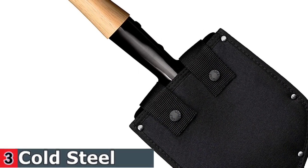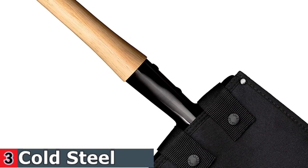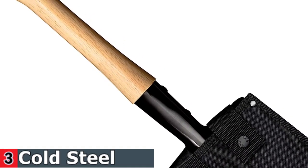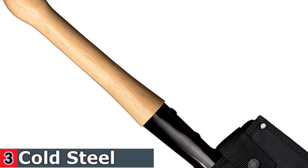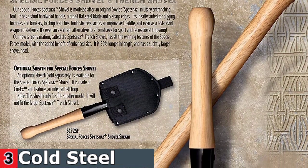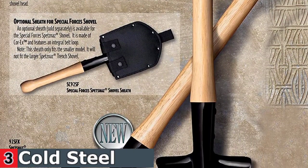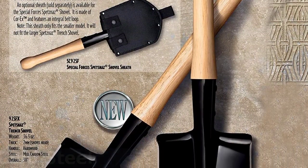It's an excellent choice if you need a traditional shovel for everyday camping tasks like digging holes for tent stakes. This shovel has a strong hardwood handle, a broad flat steel blade, and 3 sharp edges. We've heard stories of it being used to dig foxholes and bunkers, chop branches, build shelters, act as an improvised paddle, and even as a last resort weapon of defense.